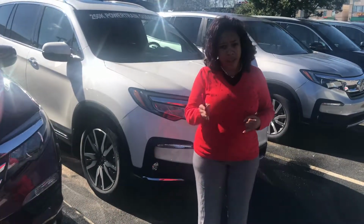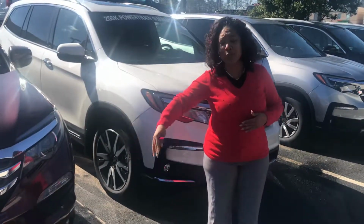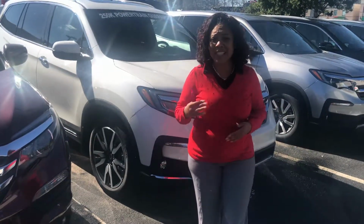Just to let you know, standard, you'll have Honda Sensing. We'll go over that once you get here. Adaptive cruise control, road departure mitigation, collision braking, along with lane keep assist. You'll even have standard 18-inch alloy aluminum rims to give you a smooth ride. The Pilot has been known for a sturdy, safe, well-kept, and a third row seater. So we can go over all this stuff, make sure everything fits for you once you get here.